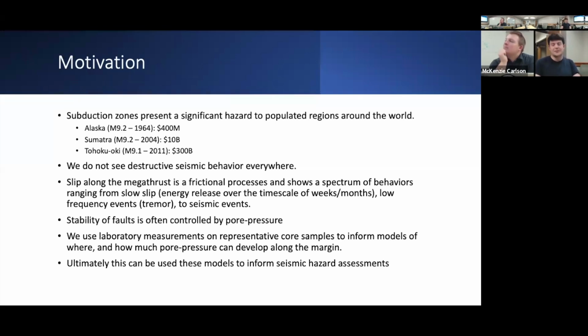The stability of these faults is often controlled by pore pressure, which modulates the normal stress on the fault, and that can lead to either stable sliding behavior, or if it's low pore pressure conditions, we could end up getting larger, more stick slip events. So what I've been doing here is using laboratory measurements on representative core samples. So these are drilling core samples from places where we have sediments going into the subduction margin, so representative material that's ultimately going to go down and be subducted beneath the accretionary wedge. Ultimately, these tests can be used to inform models of seismic hazard assessment, but I'm not going to get into that too much here.